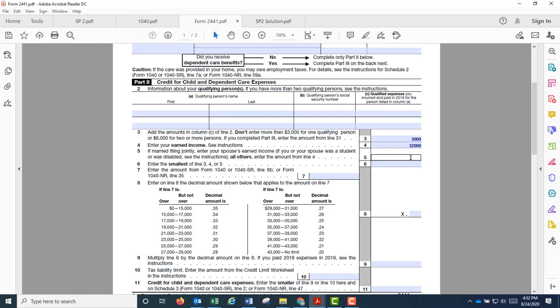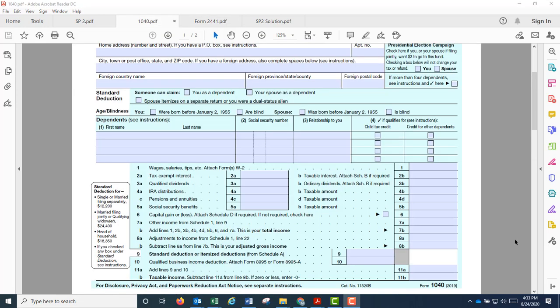Because of that limitation, we must input the spouse's earned income on line 5 if we are married filing jointly. All others, then we would input whatever we have on line 4 onto line 5, which is $32,000. Line 6, we enter the smallest of line 3, 4, or 5. It's $3,000. On line 7, we enter the amount from Form 1040, line 8B. What is line 8B on 1040?